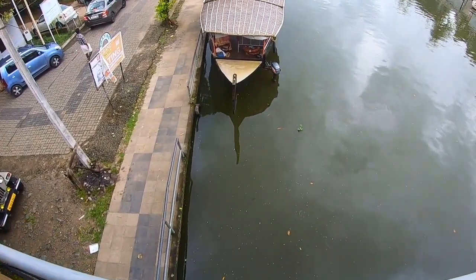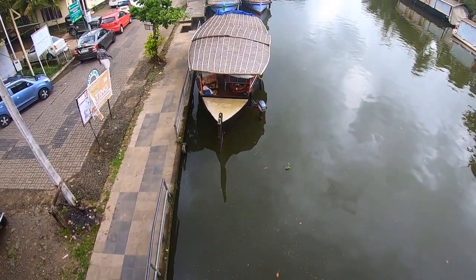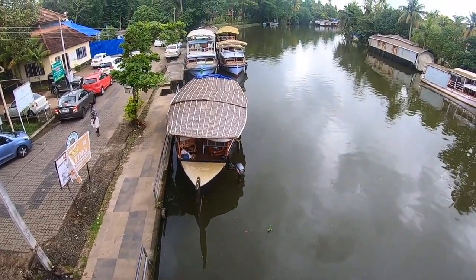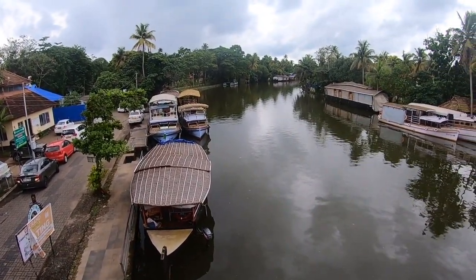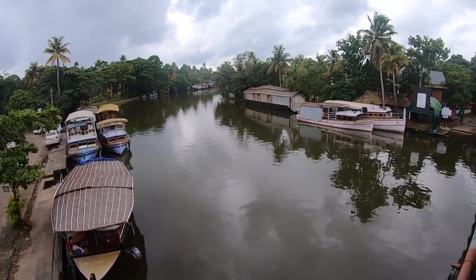One of the main attractions of Kumarakom is the houseboat. You can book a houseboat online or you can book it offline after arriving here. The booking rates vary depending upon the size of the boat and the season when you are traveling. On average, it will be around INR 5,000 per night.